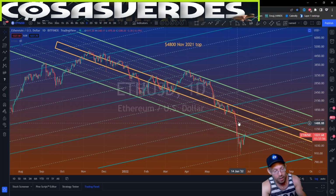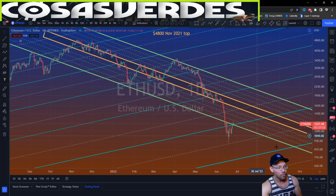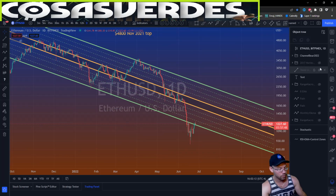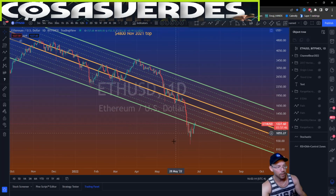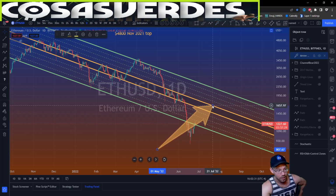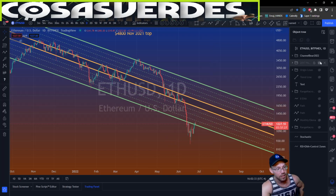Okay, so with that, where does it look like it's going? Let's take off the origin lines. Oh no. I just hit X instead of the eyeball. All right, thank goodness for Control Z. All right, anyway, where does it look like it's going? With the idea that it's already used this as support and another even more important line of support, it looks like it's going to hit the bottom of the point of control or the top of the point of control, right? Now let's put on these horizontals. Let's see how those line up.